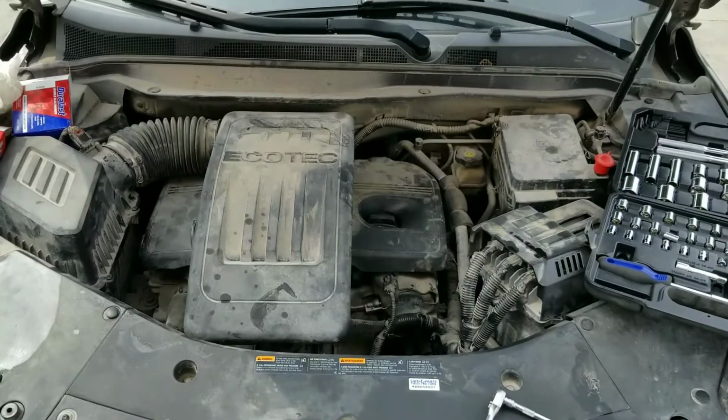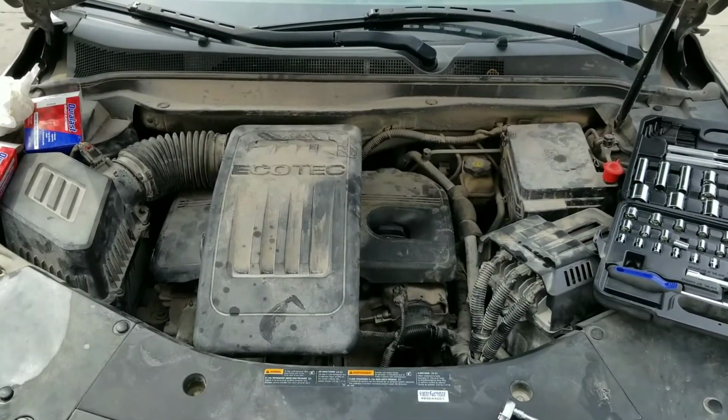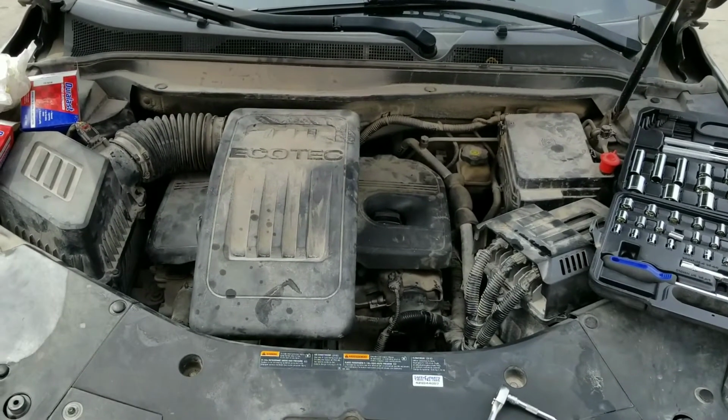Okay, so now I got it all put back together. I am going to get everything cleaned up for parts and tools and get my hands washed, and then I'm actually going to take it out for a drive and we'll see what happens.